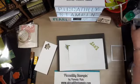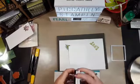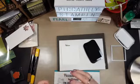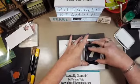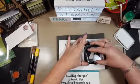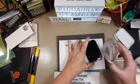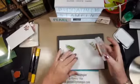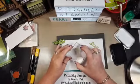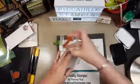I'm going to use Memento ink because I'm going to use Stampin' Blends tonight, and this one will keep it from bleeding when you use the blends. And I'm using Whisper White because I'm not really going to be doing any blending. I'm just going to be coloring in, so I didn't need to use the thick cardstock. So this is just Whisper White, and this is actually a scrap piece that the framelit will fit on, and I'm doing that on purpose because I hope I did that right. Yay!